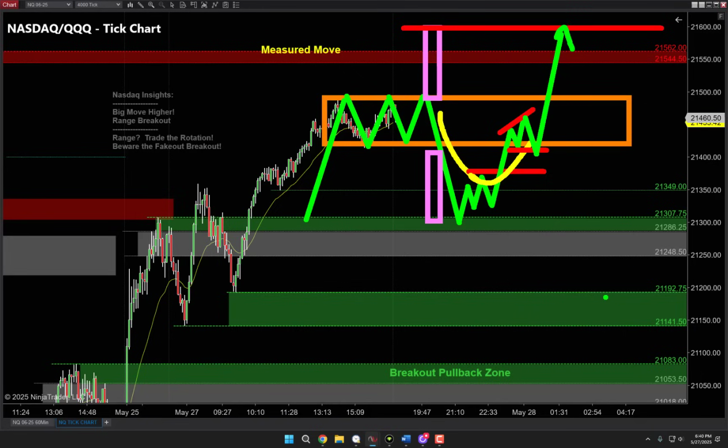Does that make sense? So if we do go sideways or into a range up here, do not get discouraged, because I know a lot of folks don't like range-bound markets, but trust me, once you learn how they work, they'll be your favorite, just like they are for me. So use the new range as a magnet.